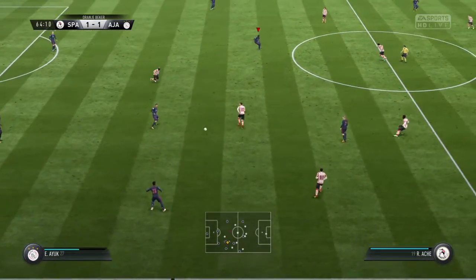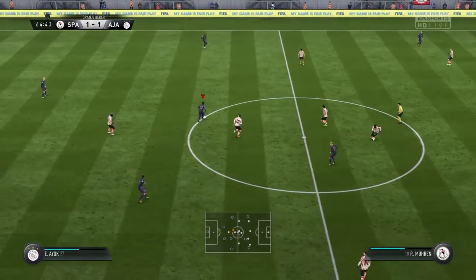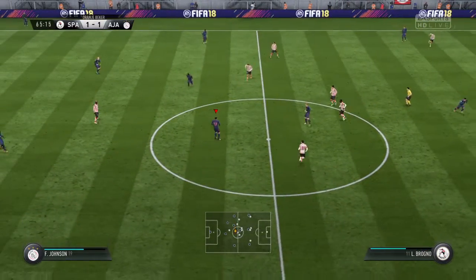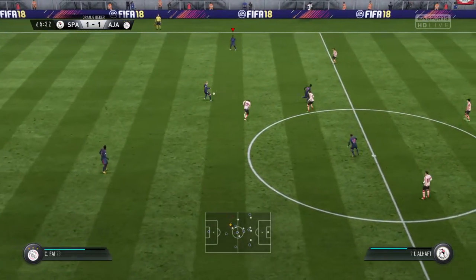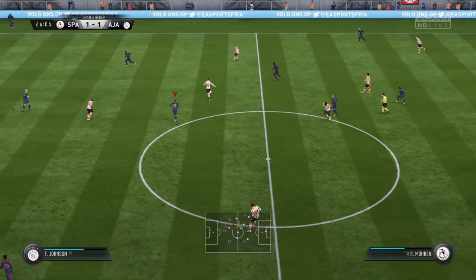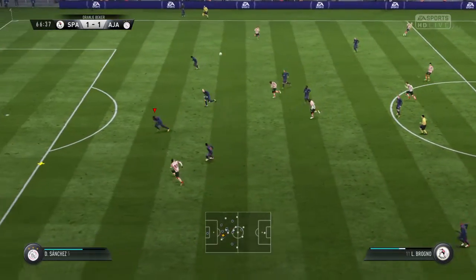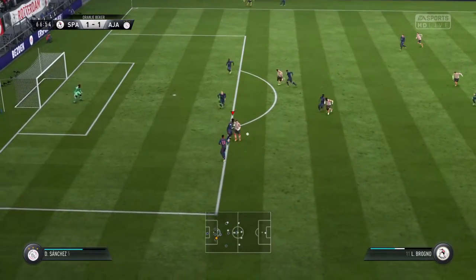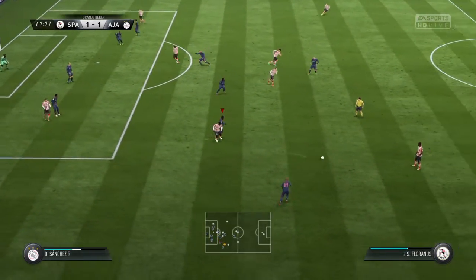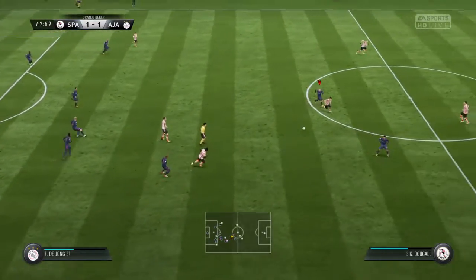Now Johnson. Here's De Jong. Johnson. Anticipated the direction of the pass and was able to intervene. And here they are on the attack. Supporting player alongside. Saw it coming, cut it out, good work.